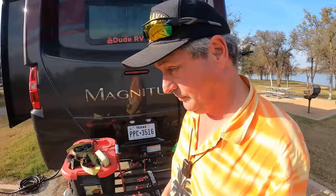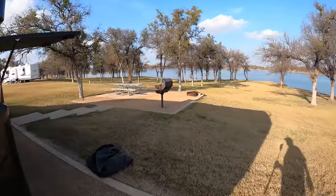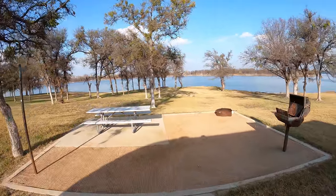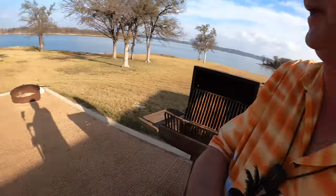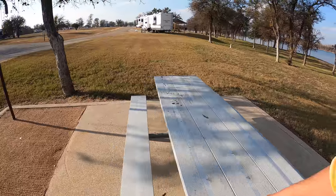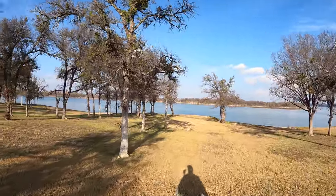I guess we need to talk about power and water. It's a 30, 50, and water site. 50-amp pedestal, water, and we're lakeside. Now some of the sites out here have covered pavilions. Site number 4 does not have anything over the table, but it does have a well-groomed, I mean, look how someone paid a lot of attention to that, and I really appreciate that. So we have a barbecue pit, fire pit, picnic table that's on concrete, and of course no campsite would be complete without the lantern holder. But best of all, we can walk down to the water.